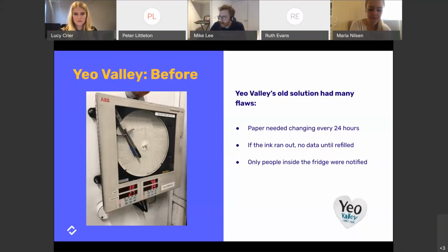So you can just about make out that there is a red light just above the picture, and that would flash every time the temperature went outside of a certain range, and it would also sound an alarm, which sounds good until you realize that only the people inside of the fridge at that time would be privy to this alert. So this wouldn't actually notify anybody else unless you were in the fridge. And then furthermore, the data that they were collecting wasn't digitized, meaning that management of this data and locating any historical data really wasn't the easiest of tasks.